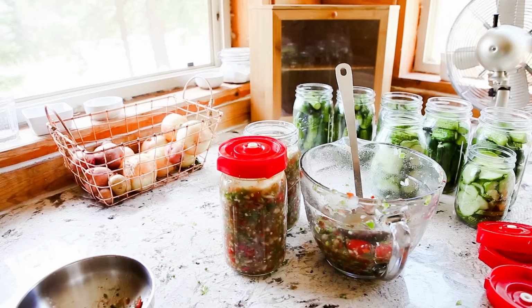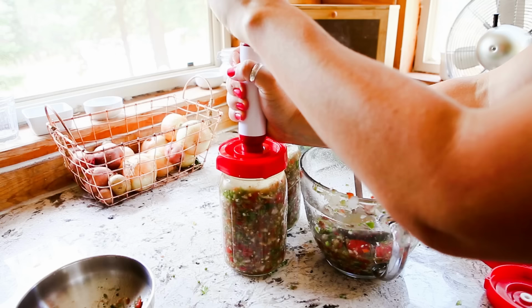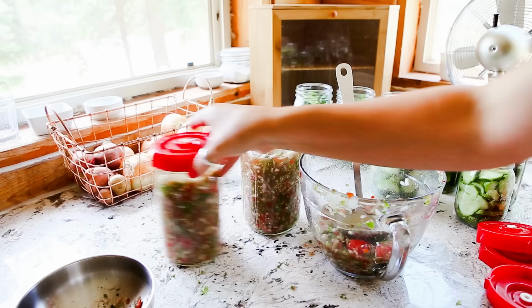And I like these lids. They're really important. They allow the gases to escape and they prevent oxygen from getting inside of the jar. There's also an extractor pump, which allows you to take out extra air from inside the jar. I definitely recommend this if you're new to fermentation.